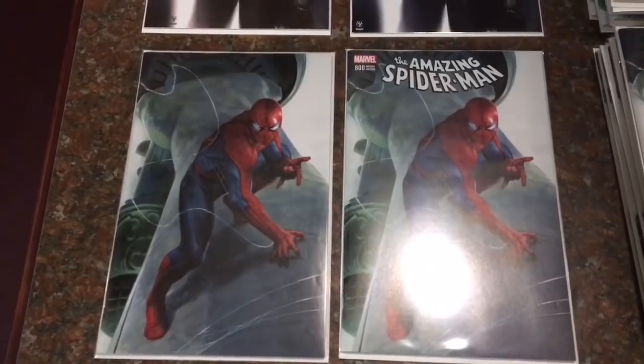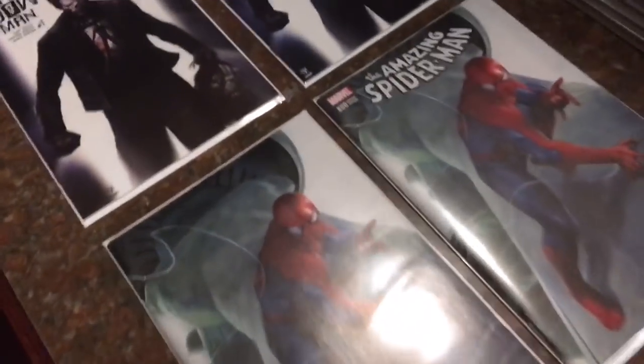As far as manufacturer defects, they all do have bindery tears. I'll see if I can get a close-up here of this one. See if I can get that to focus. I don't know how well it's going to focus. Anyway, every one of them has bindery tears, okay? 100%, that is going to be an issue with ASM 800.